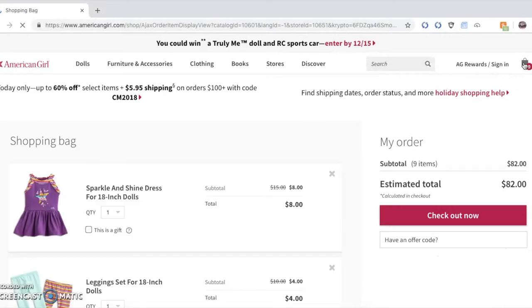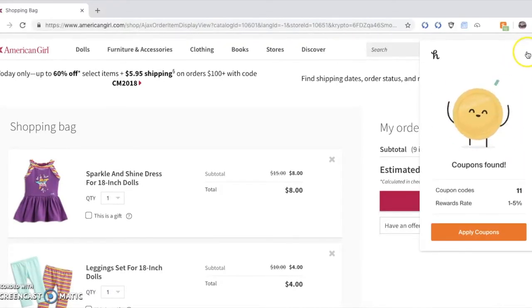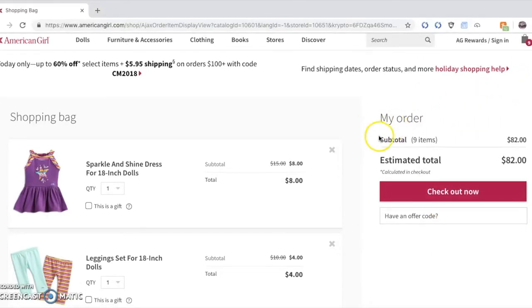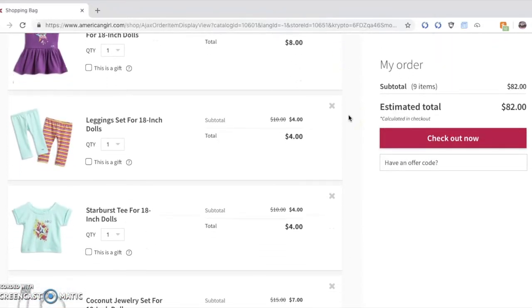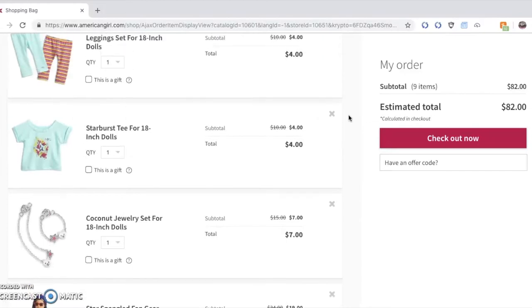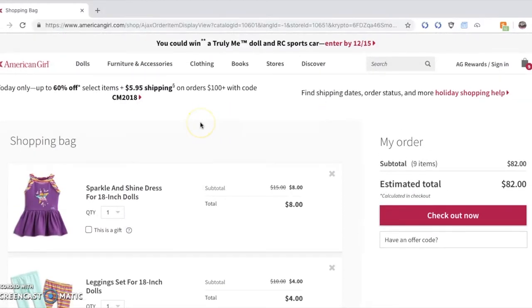So let's check my cart. Right now I have $82 in it, but I need more stuff in my cart, which I've never said before when I was shopping on American Girl. Have you ever been to American Girl and you're like, oh, I need more things in my cart? What you would usually say is I need less things, but this is actually a really good price, $82 for, I believe, 9 items, which is amazing. So I got the dress, the leggings, the shirt, the jewelry, the USA outfit, the pet bed, and the two mini dolls. So I think I'm going to keep on looking.